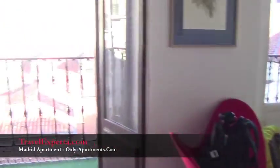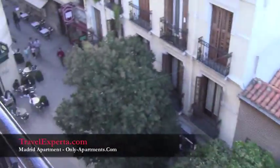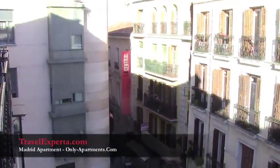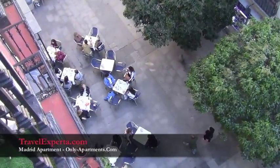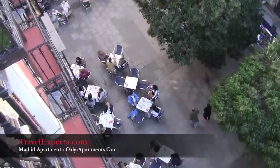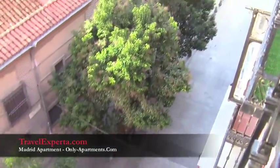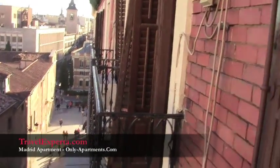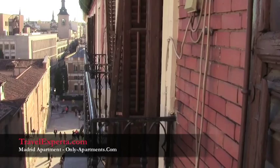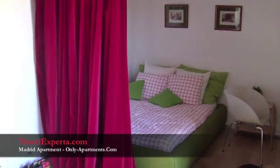However, our location is one of the best in Madrid. We are walking distance to everything and we are on one of these pedestrian streets with gorgeous little cafes right beneath us. And we have several balconies that are part of the house, well, the apartment. The apartment has two bedrooms, I guess you could call.